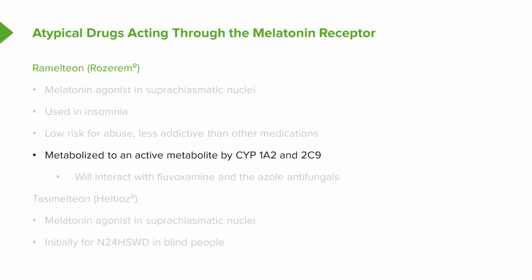Now, one of the downsides is that it is metabolized to an active metabolite by cytochrome systems. So in this regard, it will interact with drugs like fluvoxamine and the azole antifungals. So be aware that you can get drug interactions with this medication.